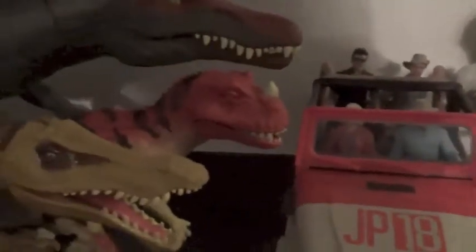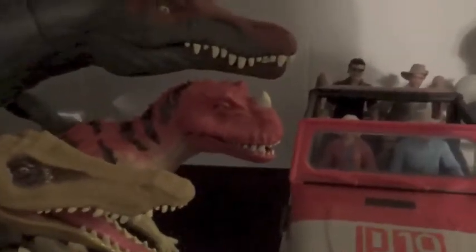Inside is also Malcolm and Muldoon. And I think I put this like the Carnotaurus, which I saw in JP3. No, wait, sorry, that's the Carnotaurus. This is the Ceratosaurus. And I got the pterodactyl to stand out like this.